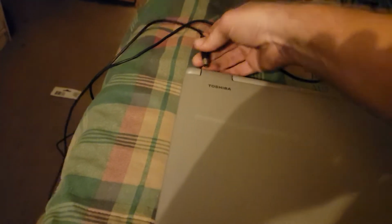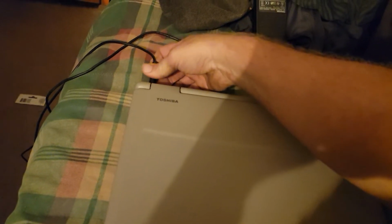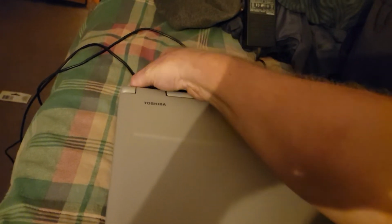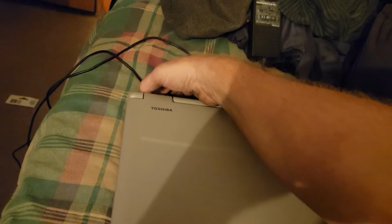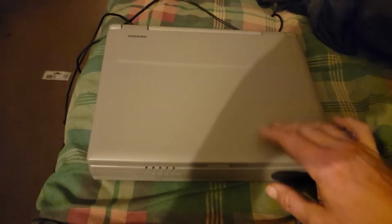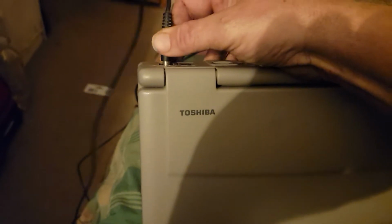Today I'm gonna be seeing if I can go onto Facebook using this. The battery does hold a little bit of a charge, but I'm gonna go ahead and plug this up because it's been a while since I had it charged up. Anyway, plug that in all the way.